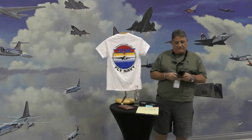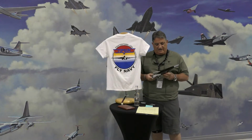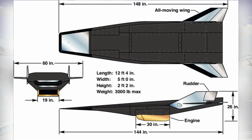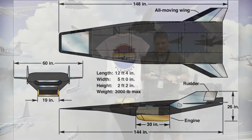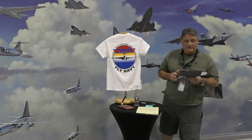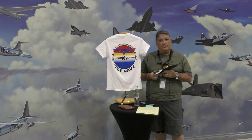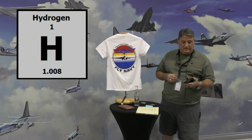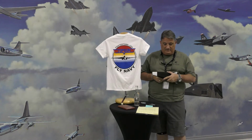Now, the other thing about this is this aircraft is not the real aircraft, not very big. It's 3.7 meters long, so you really couldn't put a man in it. You'll have to put a little tiny man in it. Again, it was a lifting body design. It only weighed 3,000 pounds. Now, the interesting thing, Greg, is what do you think it was fueled by? Hydrogen. It was hydrogen fueled, so that's another interesting thing here.